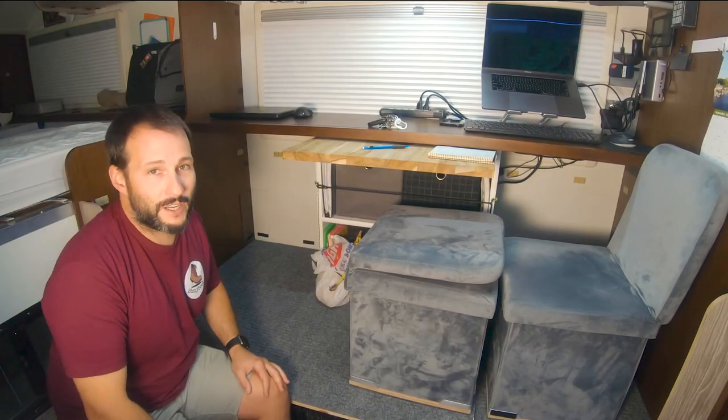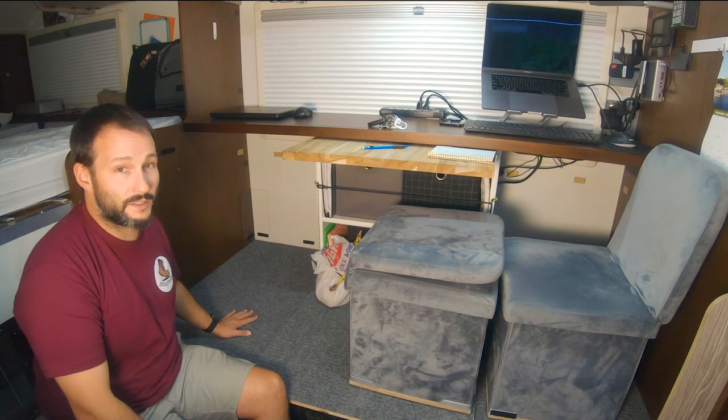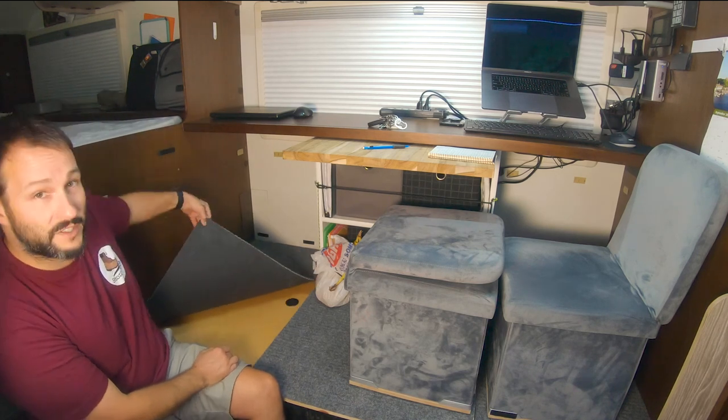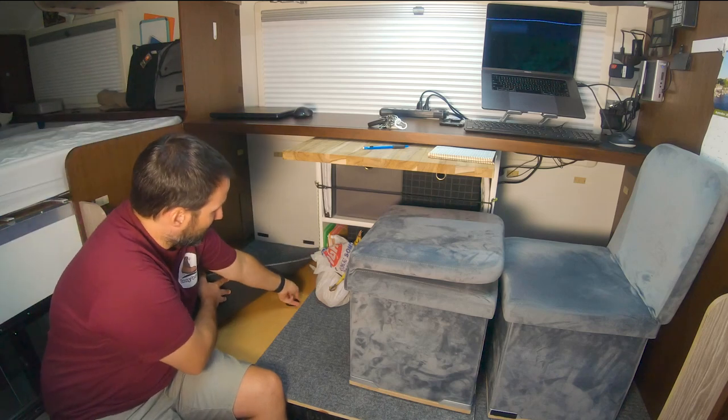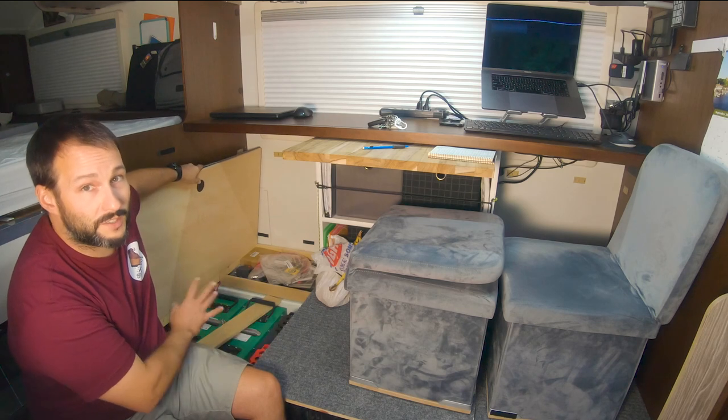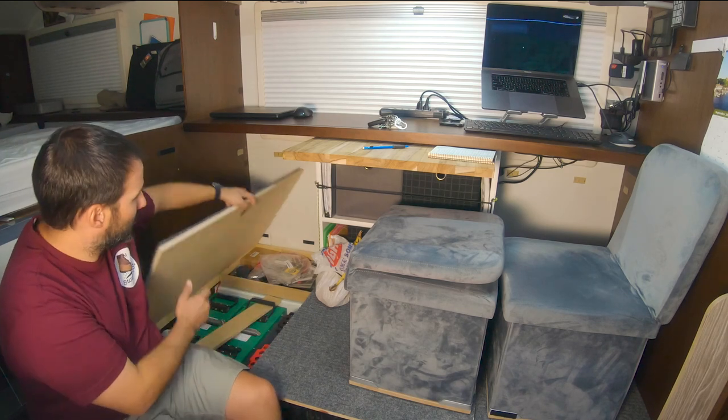Another big consideration I had to keep in mind is that underneath these seats is also a lot of our equipment. This carpet is cut into different sections so that I can easily access everything underneath here without having to disassemble too much.